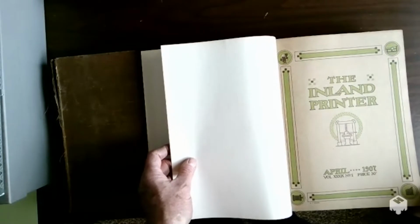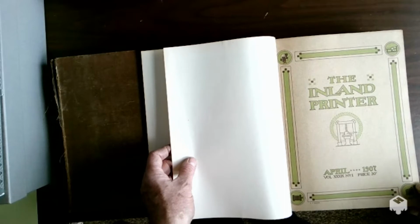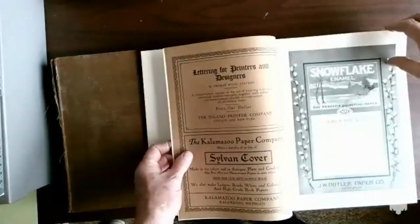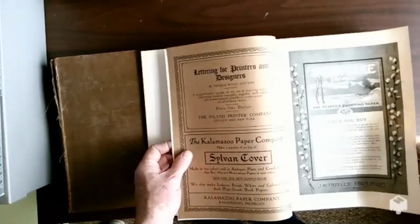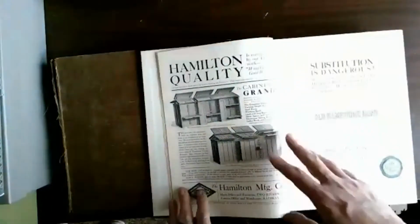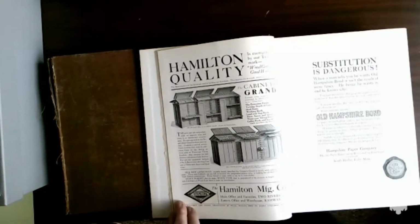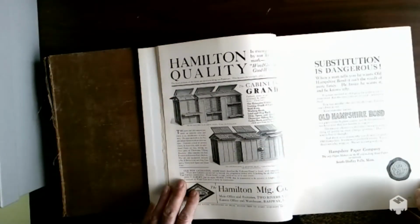They had great covers, and while this is not one of them, much of the early ones were designed by Will Bradley, and it's just beautiful artwork. But the printing is so impressive. It is what always, I think, kind of humbles me about the fact that they were doing such wonderful work, and we would consider the quality of their equipment probably a little less. So you can see Hamilton cabinets there that they're advertising.